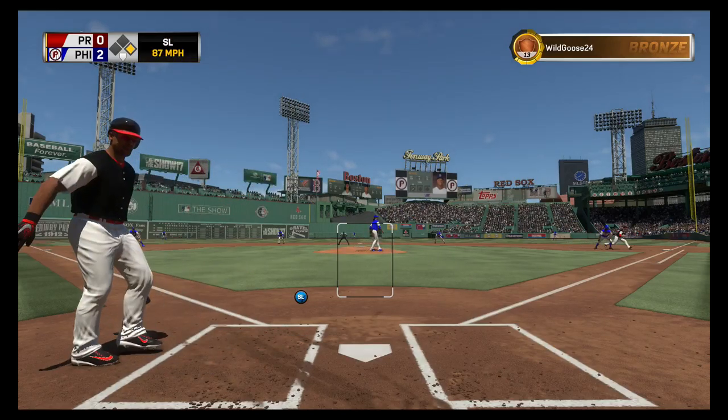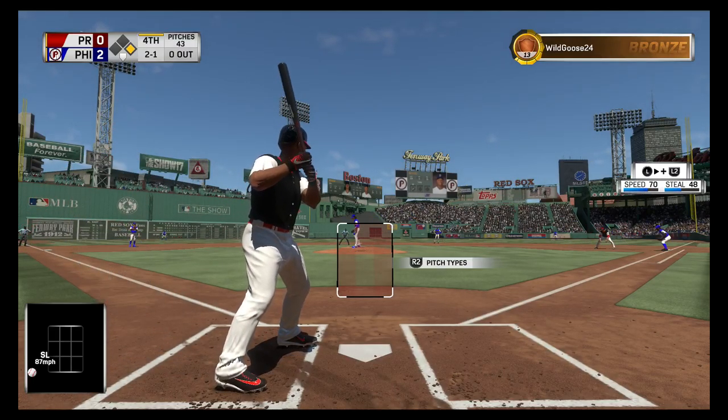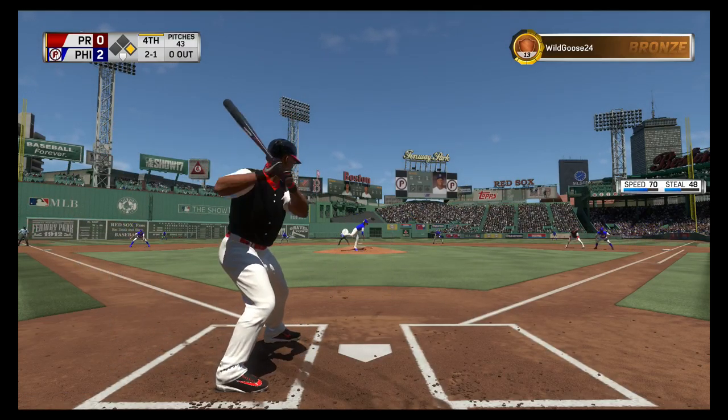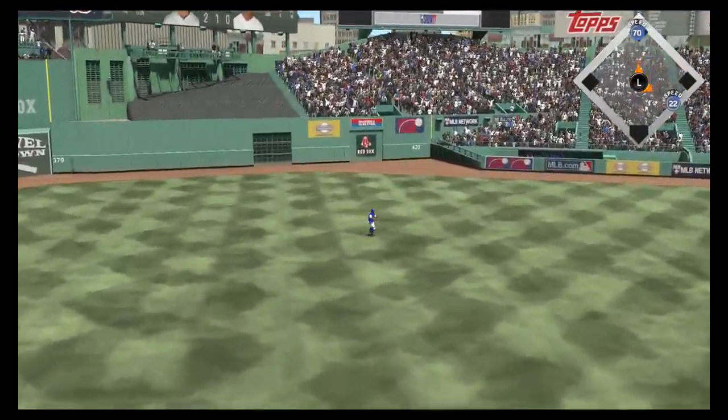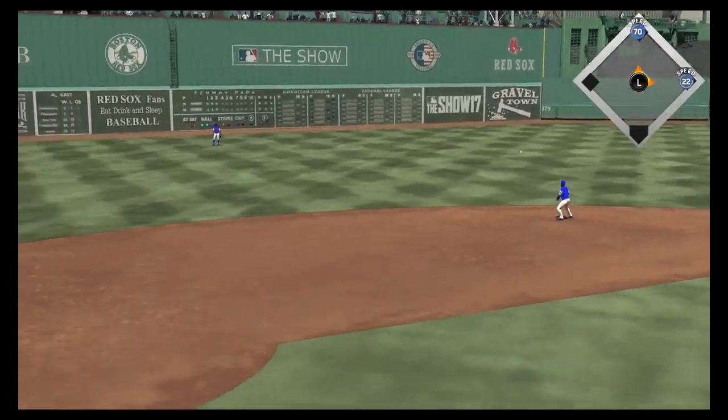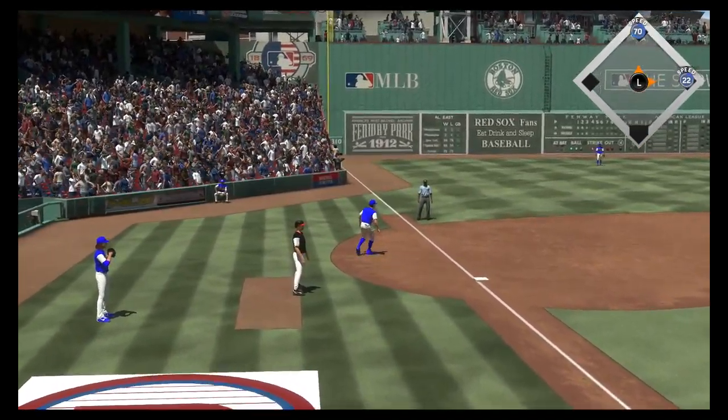And a slider runs in on him as he has to lean out of the way. Boy, not exactly what you'd like as a pitcher. One of the keys is to minimize your pitches, attack the strike zone early, a lot of deep counts, and working himself into a lot of trouble.